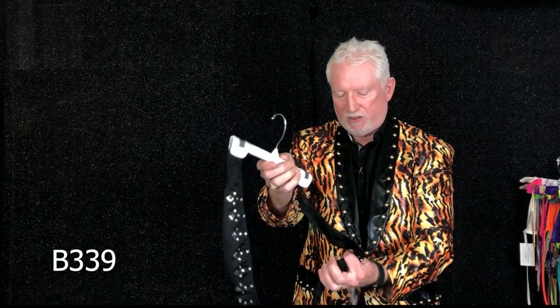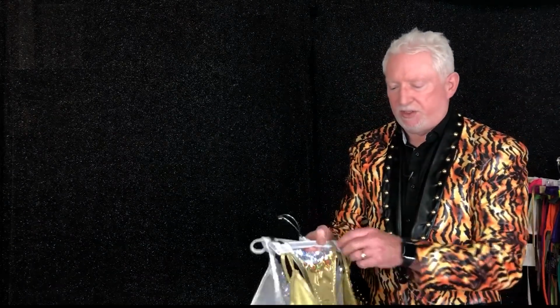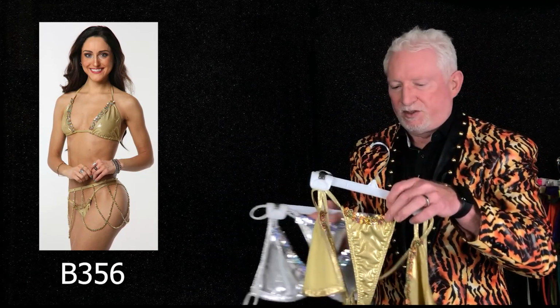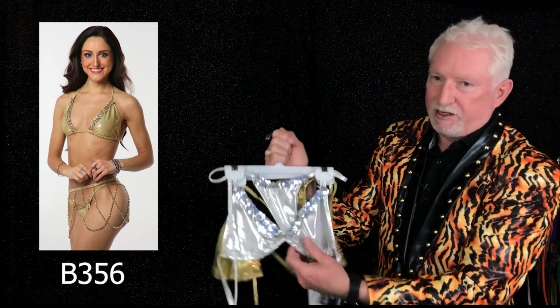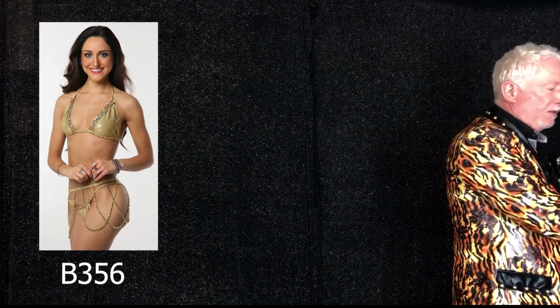Style number B339. Now we have B356. B356 is a shiny fabric in gold and silver. It has the hologram sequin trim on it. Put that little extra touch on there to make it shine. B346, gold and silver.